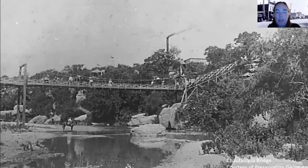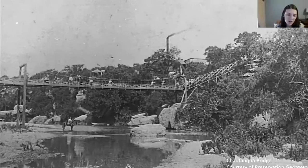But Ann, we can see some structures, and I can see some flags waving in the breeze. Those structures aren't there anymore. So what are we seeing in the background? The Chautauqua actually built a hall to host itself in Georgetown. The Texas Chautauqua Assembly in 1888 decided to bring the Texas Chautauqua to Georgetown. So in 1889, that's when it starts here.